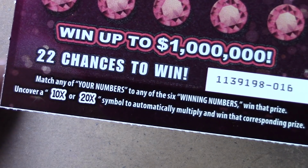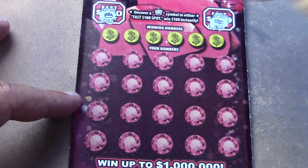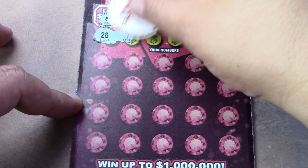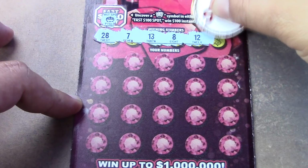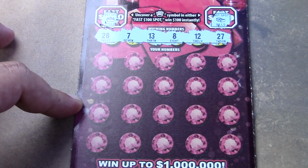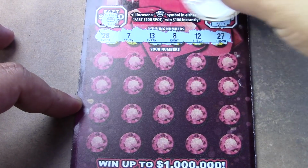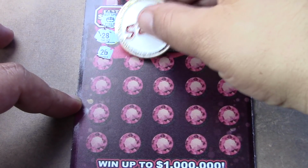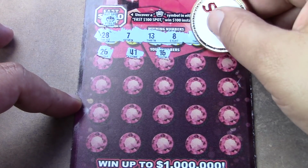On this ticket, it's a matching numbers game with a 10 and 20x multiplier. Let's see what we can win today. We have 28, 7, 13, 8, 12, and a 27. So 7, 8, 12, 13, 27, and 28. Next door, next door, next door. See if we can find any of those. 26, we have 27, 28. 41, no 40s and no 30s.